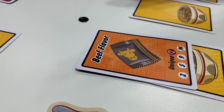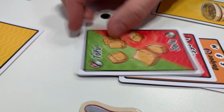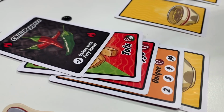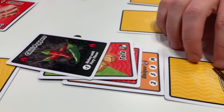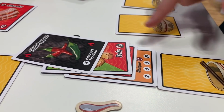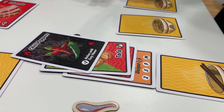So if, for example, I'm building my soup, if I have an egg in here, some tofu, and then some chili peppers, one of the actions per turn is you can flip your bowl over and you eat that ramen. That ramen is gone, but then you do bank the points here. So this would be worth 5 points minus 1 for the chili peppers, so 4 points.